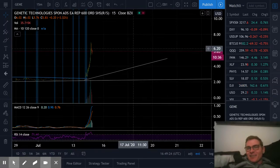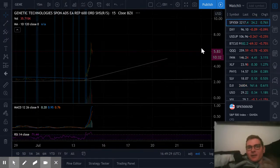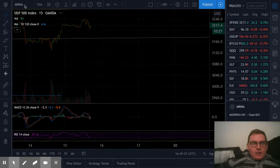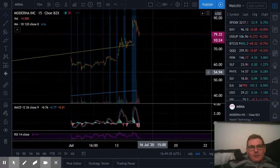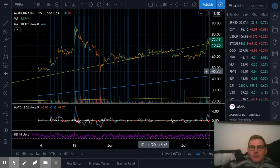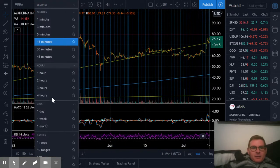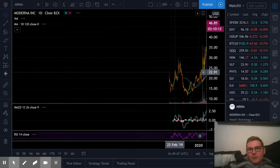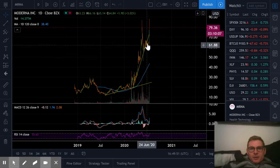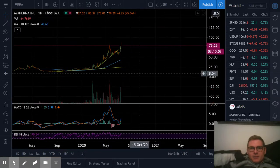This is Genetic Technologies that I'm gonna throw on the COVID playlist, so you can check out a bunch of these different stocks. Let me check out mRNA first. Actually, I heard something was going on with them. Oh, interesting. Yeah, so mRNA has been on, let me get out a little farther, a pretty good, like crazy, trend line, and it broke down underneath, which looked super dangerous.